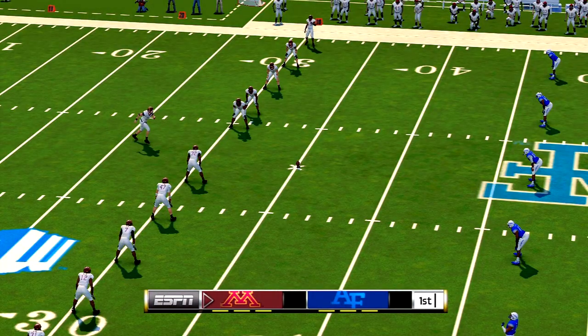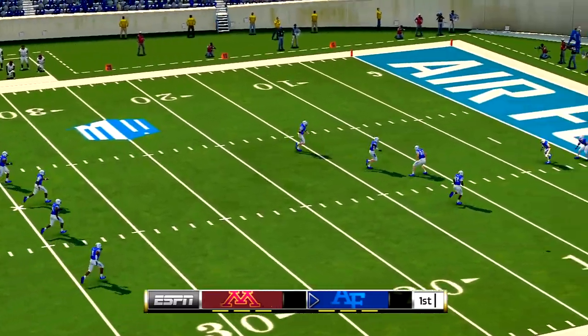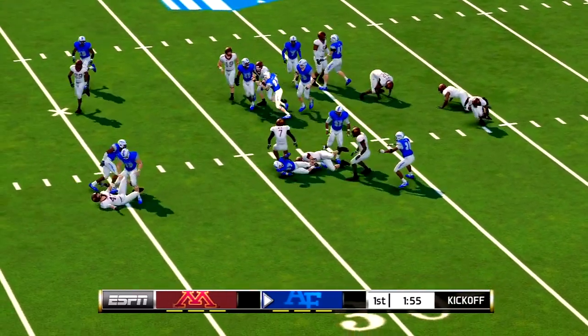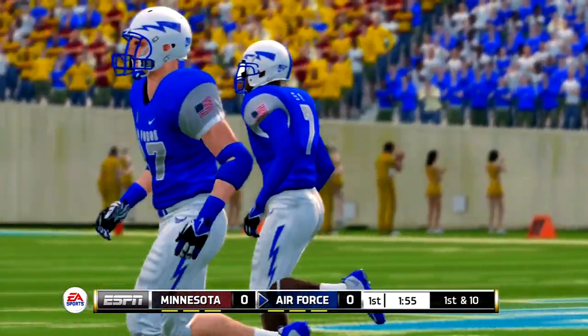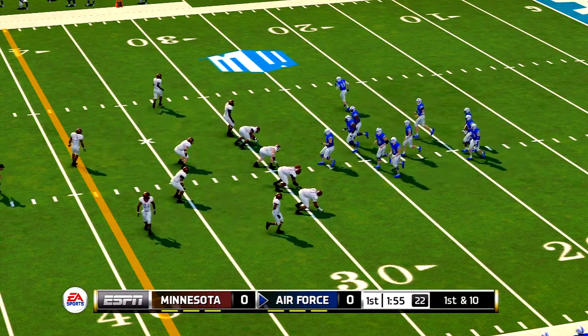Both teams are lining up for the kickoff. We're just about set to get this one underway. And down he goes at the 29. So let's see what the offense can do as they come out onto the field.